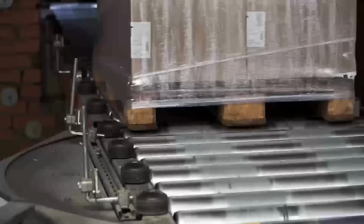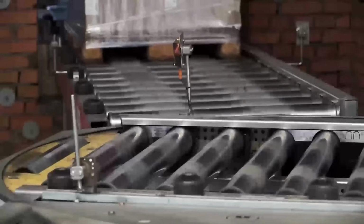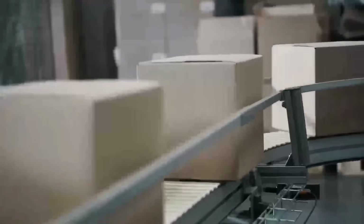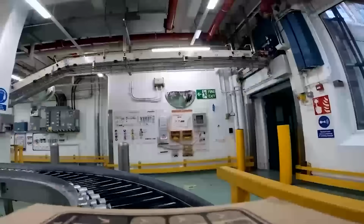Palletizing robots stack the cases onto wooden or plastic pallets in precise configurations to maximize space and maintain structural integrity during transport. Once a full pallet is assembled, it's wrapped in high tensile stretch film using automated rotary arm or turntable wrappers. This wrapping secures the load against shifting during transportation and also provides a barrier against dust and moisture.